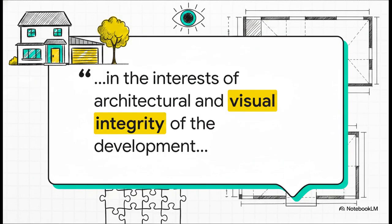If you're wondering why these rules are so strict, we just have to look at the exact wording right from the planning document itself. The council states that these material conditions are imposed in the interests of the architectural and visual integrity of the overall development and the visual amenity of the area in which it is set. When you think about it, it's a beautifully structured compromise. The homeowner gets their massive new living space, but the local council ensures that the visual harmony and the safety of Cherry Tree Lane remain completely intact.